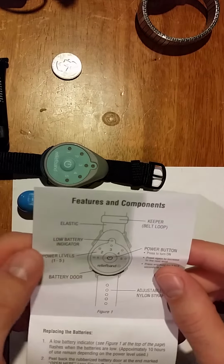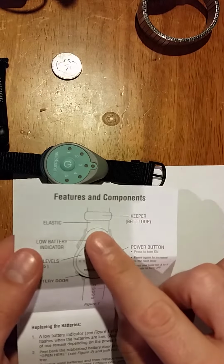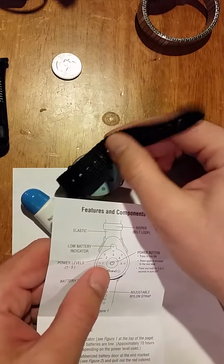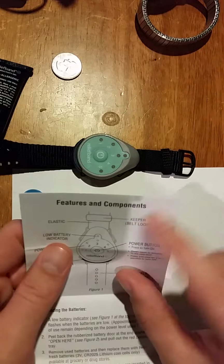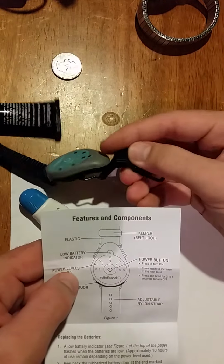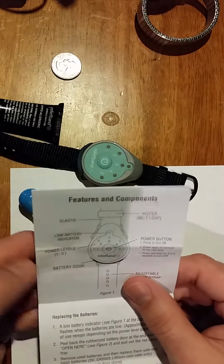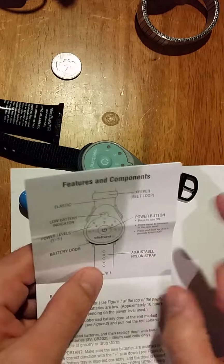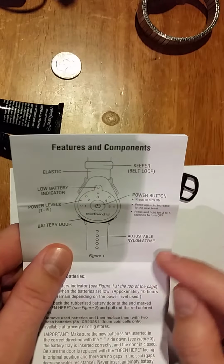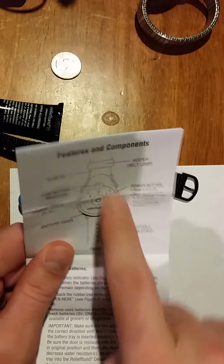So this is directions, and it's funny because it says it's an elastic band, but it's really not. It's a nylon webbing band. And it does have a little keeper here to keep the other end from flailing around. And 5 power levels, battery door. See, it says elastic, but it's not. It's actually nylon. So I'm curious why they have that.